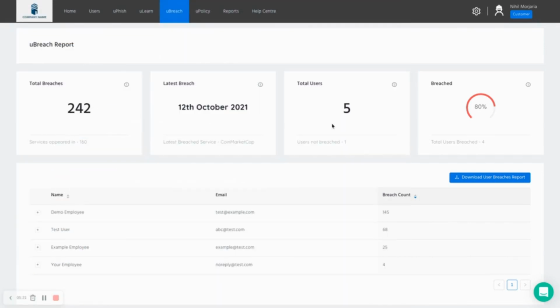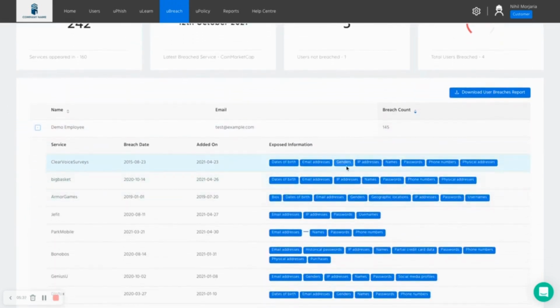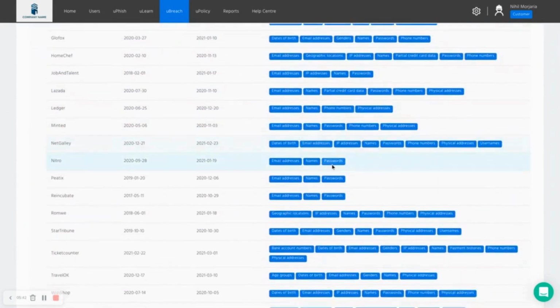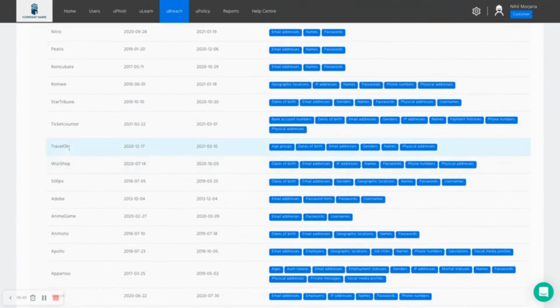So we scan against your users' emails automatically and continually scan against them to see if we can find them in public data breaches. So we can see here this user was found in 145 breaches, test.example.com. These are the services that we found that email in, and within those breaches, this is the type of information that has been made publicly available. So the date of birth, email addresses, genders, names, physical addresses, all associated with this person's account for Travel OK are now publicly available, or the passwords they use for Anime Game.